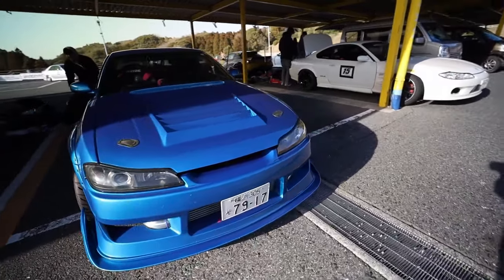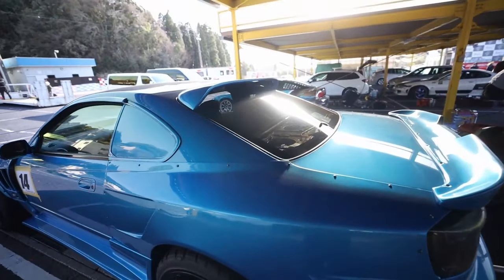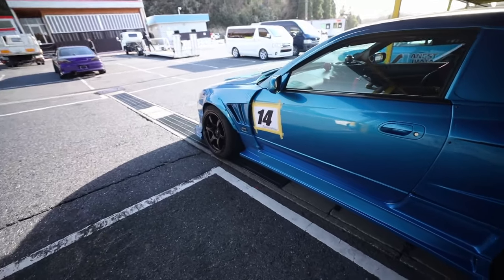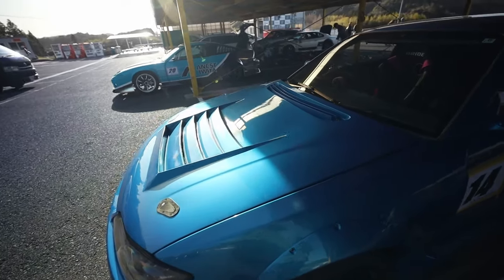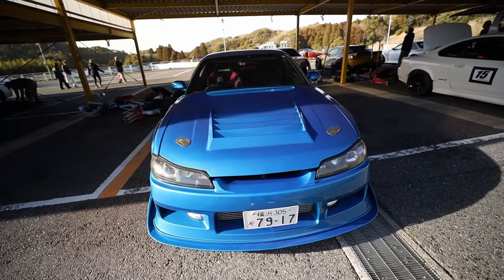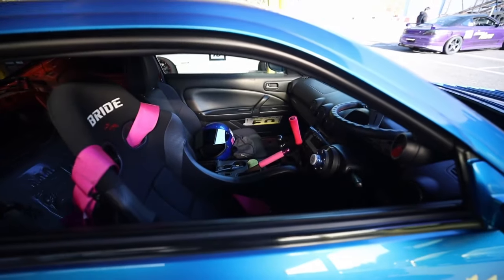This is a mixture between a street car and a track car. So he drives it to the track and drifts it fairly often. There is no interior. And along with that, I think he has a pretty simple angle setup. Cut knuckles like typical S chassis have. And as for the engine setup, it's an SR. I don't know what turbo it is, but I am fairly positive that it's stock-ish. I know it has some Yashio factory goodies on it, just like his harness and all the goodies in the interior.